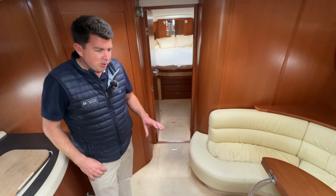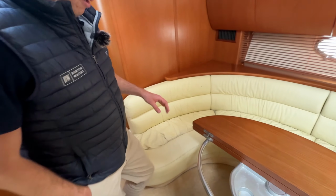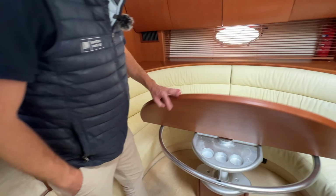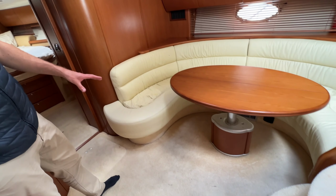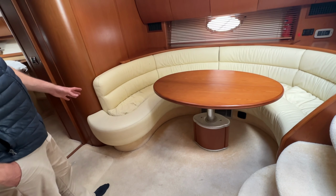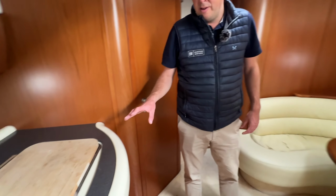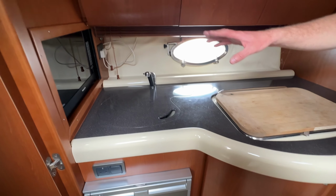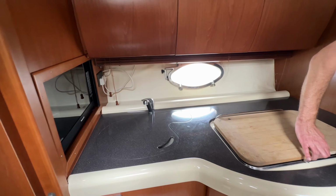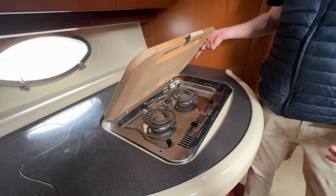So the saloon area is on your starboard side, and there's tons of seating on here. And of course, the table folds out as well when you need it. There is storage beneath the seats as well. You could fit 6 people at a bit of a squeeze round there. And then over on the opposite side, you've got your galley area. So you've got your fridge beneath the counter. You've got your microwave oven over the far side. And then just underneath here, you've got a 2-burner hob.